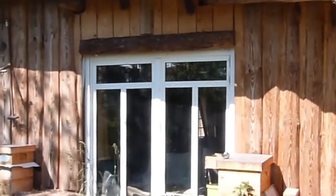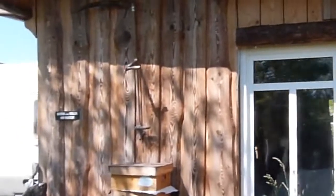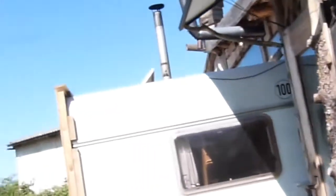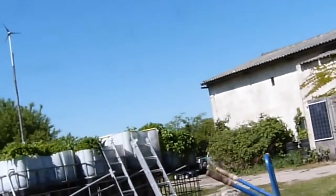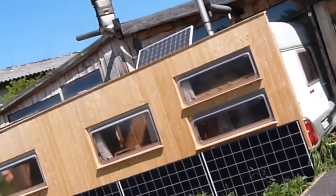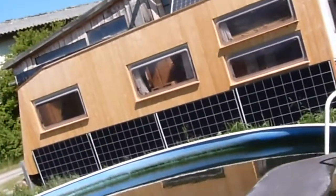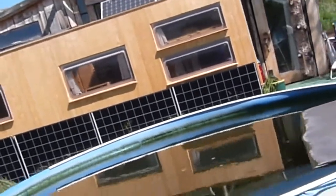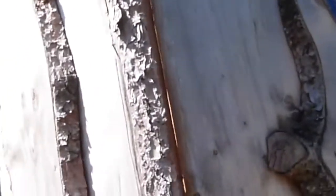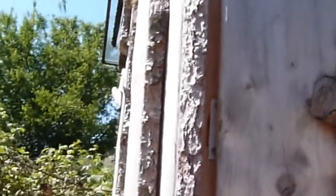I have bees, fish, chicken, an aquaponics system, my own water. Here you see the solar panels on the roof top and beside the caravan. This is the toilet for the guests, with a glass roof.